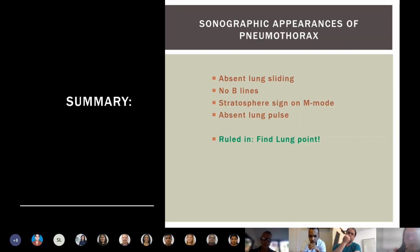So the summary of pneumothorax and POCUS is, as we saw, absent lung sliding. There were no B lines visible. We saw the stratosphere sign on the M mode, and an absent lung pulse, which I forgot to talk about. But we did find a lung point, which sort of broadened the pneumothorax, and that's the end.